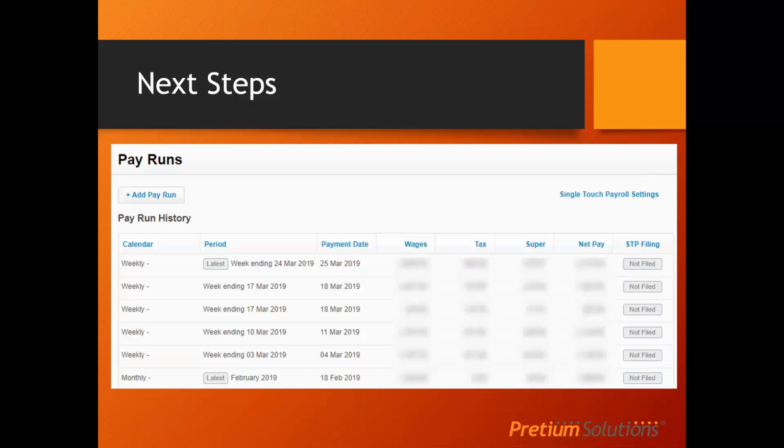And in Xero, you would go to your pay runs, and you'll see now that there is a new column there called STP filing. It will show the details of payrolls that have not been filed and which have been filed. So to file, you would then just click on the latest payroll. And now, the one thing here is if you've got people on different payroll calendars, you'll need to do a filing for each different payroll calendar.